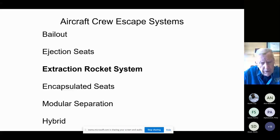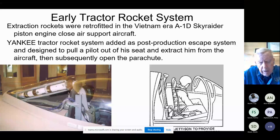Another escape system used in aircraft is the tractor rocket. It is usually a post-modification to aircraft that didn't have an ejection seat, and it uses a rocket that basically pulls the aircrew out of the aircraft. This modification was used in the Skyraider, the A-1 close air support aircraft, used extensively in Vietnam for rescue missions to suppress enemy ground fire.